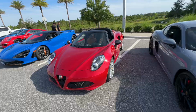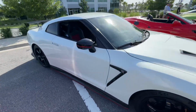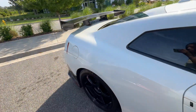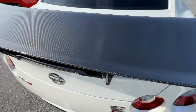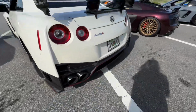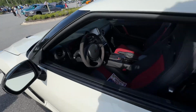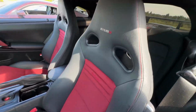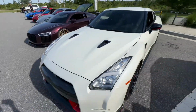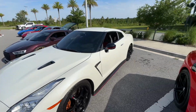I'd buy this. Oh, we got the best car in the world next to a Nismo. I don't think I've ever seen a GTR Nismo just out in the wild. Look at carbon. That's a big ass wing. Yo, look at the diffuser. Damn. I would leave this car just like this. Yeah, that's nice. Can't go wrong on a Nismo, man. I'm telling you. I get this over the 720S. And I know that sounds crazy, but I really like this.